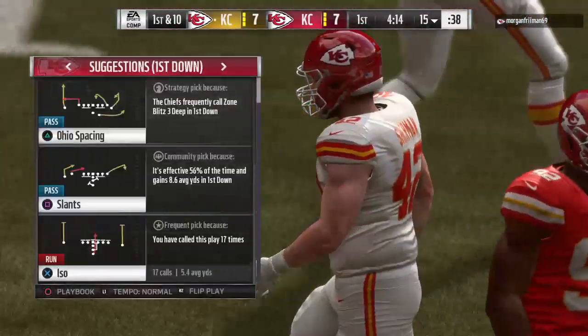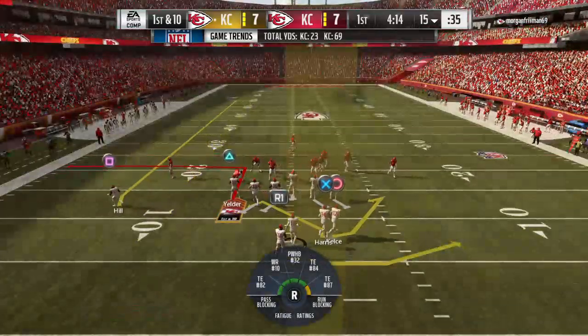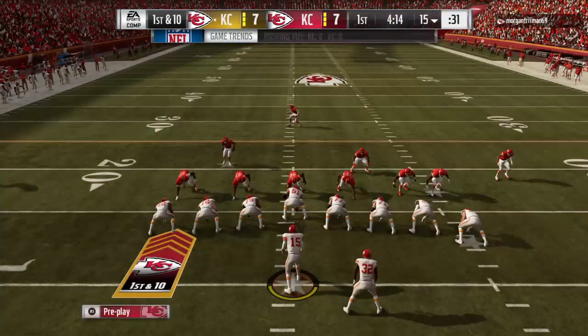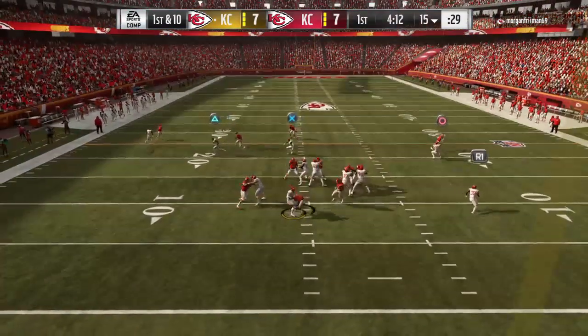So now here are the Chiefs as their offense makes their way back out onto the field. And they're hoping to redo their efforts in the last drive when they got into the end zone. And just think of what it's like now on the sideline, because when you score a touchdown, you have to go over and look at the tablet and see what you did on the last drive.